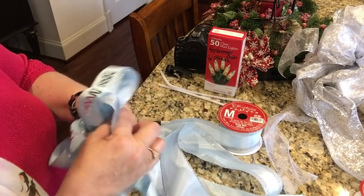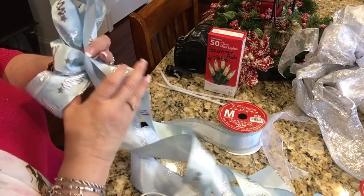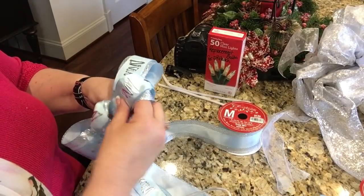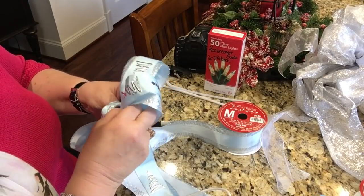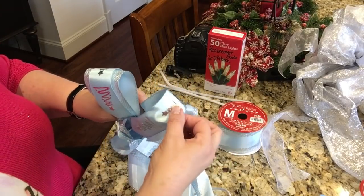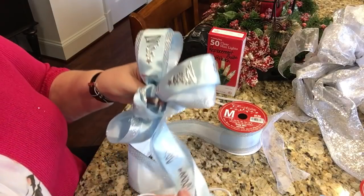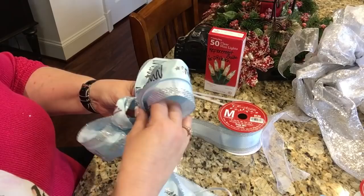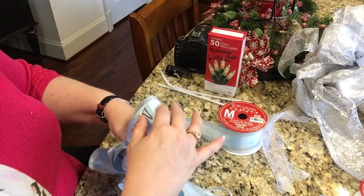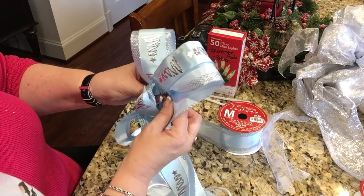Next, now I'm going to make another loop, and see, I told you I'd be fussing about this because it tends to twist, and you need to be patient and just realize that it's going to twist and just try to persevere and work with it. And of course, don't worry about it being perfect when you're making the bow, because you can always fix it after you're done. So there we go. I got the loop about the same size as the first one.